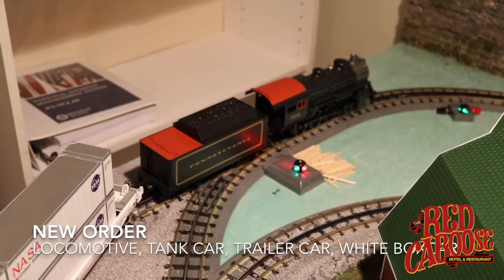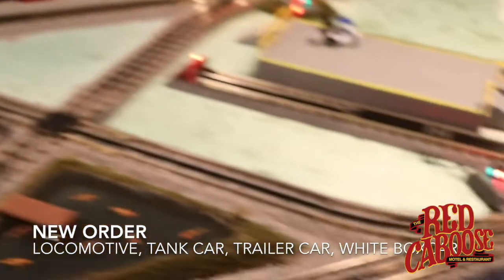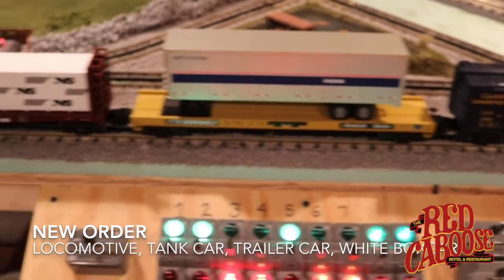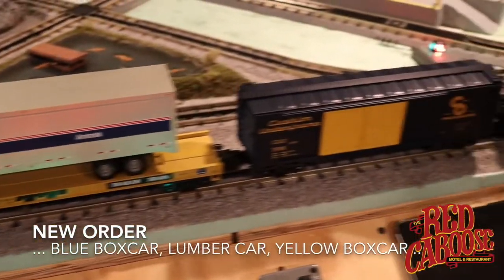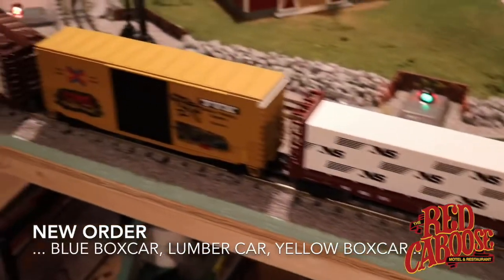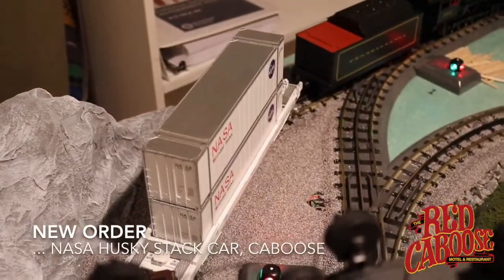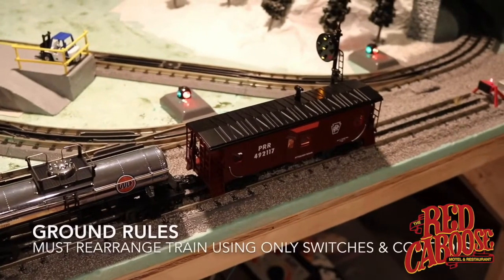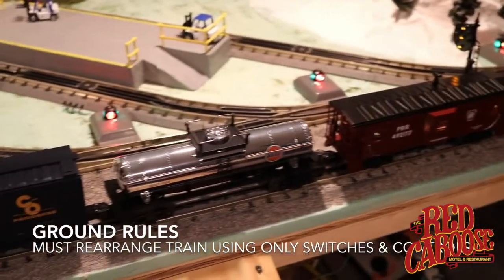On the return trip, the train will be headed by steam engine number 7010, then the tank car, then the trailer car, white box car, blue box car, lumber car, yellow box car, NASA Husky Stack car, and last but certainly not least will be the caboose. And this time when we are finished assembling the train, or reassembling the train I should say, we will park it on that siding that the train is parked on right now. Wish me luck, here we go.